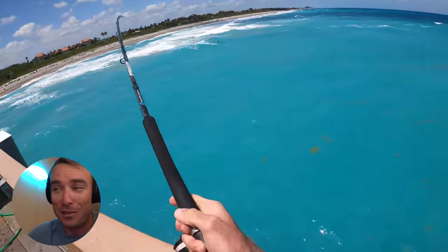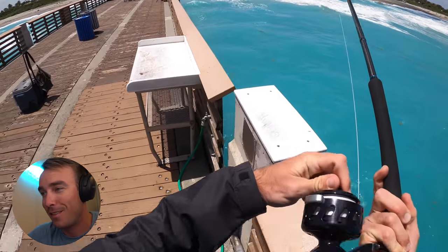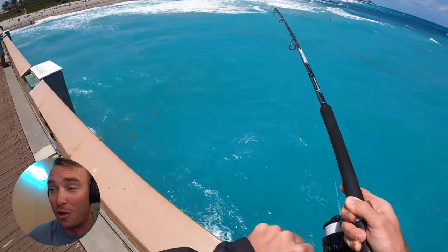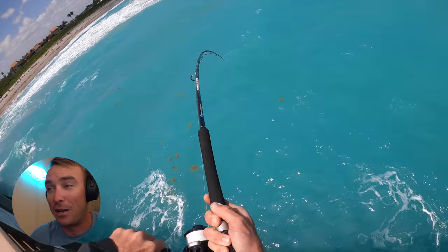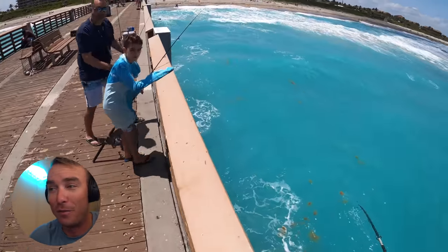That seaweed just gets stuck. I'm fighting all the rod and line as much as I'm fighting the jack right now. I'll talk about that in a sec. That seaweed gets all stuck on your line, and it just creates extra drag, extra resistance that you're pulling against, so you're not really putting direct pressure towards the fish.